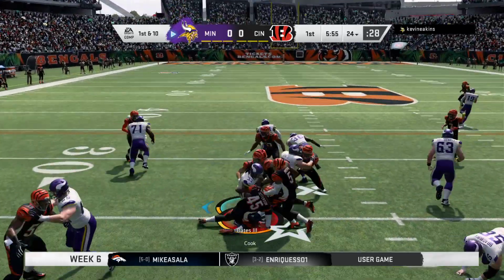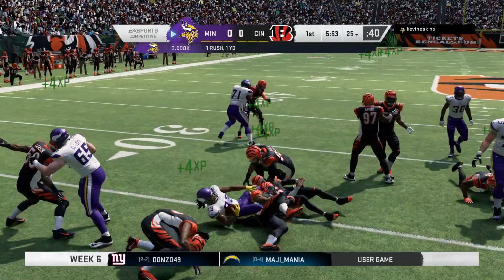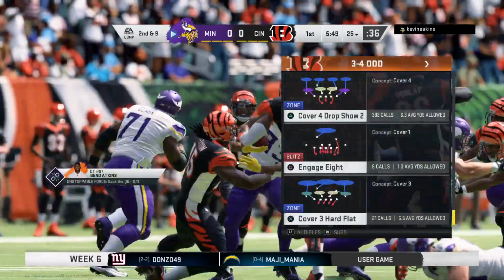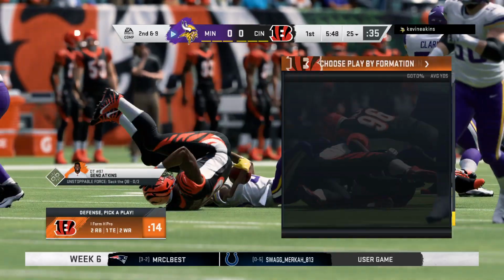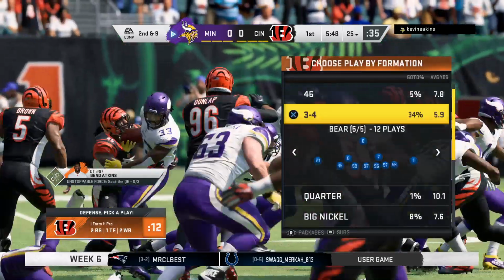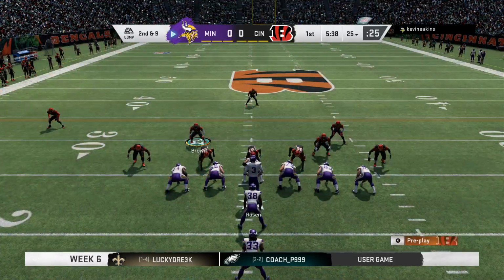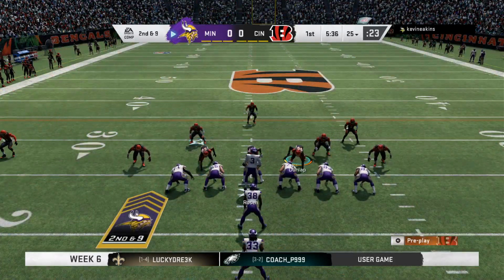The first carry now for Dalvin Cook. Nowhere to go that time. Might have gotten a yard up to the 25. They'll wind up getting a yard on the game's first play. It's second down. A gain of a yard brings up 2nd and 9. Here's 2nd and 9, just a yard on that last run.